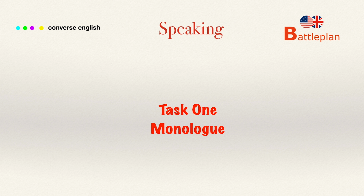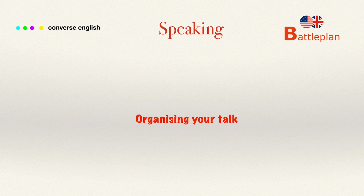So, moving on to looking specifically at Task 1. Task 1 is a monologue, where you act on behalf of a lobbying group, speaking in a formal setting to a group of policymakers. The talk lasts between 4 and 5 minutes, and so you must arrange your ideas carefully so as to give a convincing presentation.